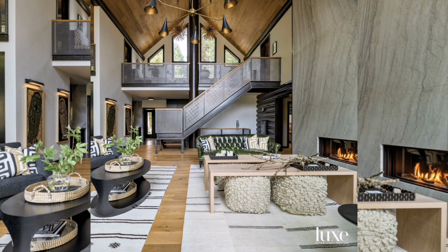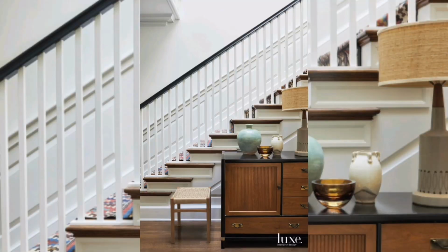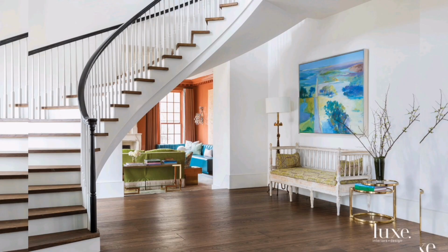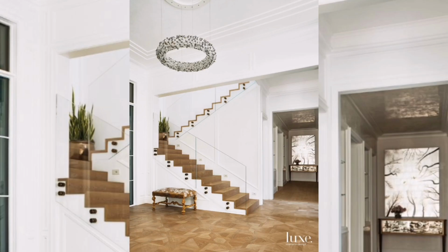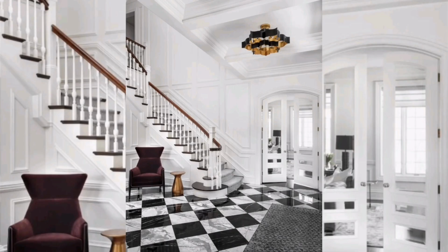They say first impressions last, and what better way to make a statement than with your entryway and staircase? Let's explore the power of creating an unforgettable entrance. Your hallway sets the tone for your entire home. Consider adding a console table, a statement mirror, or even some artwork to create a welcoming atmosphere. It's all about making that first impression count.